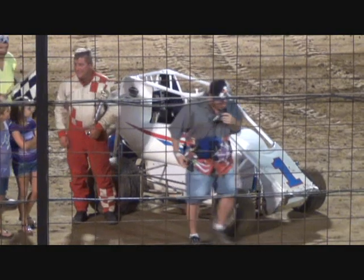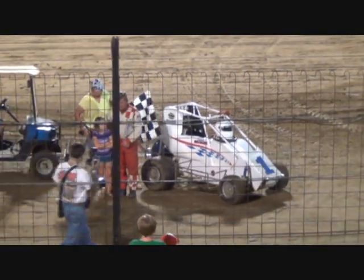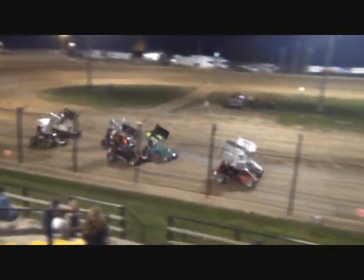But you're going to bring home the bacon. I don't like the winner. I'm sure I'll go give it back. Car number one, your non-wing feature winner, Danny Billings. George Sportsman, a main event.